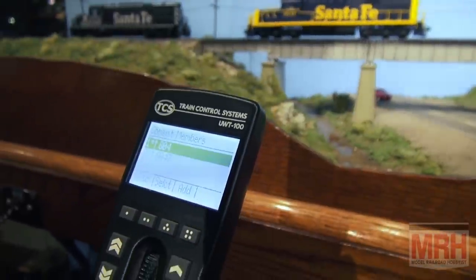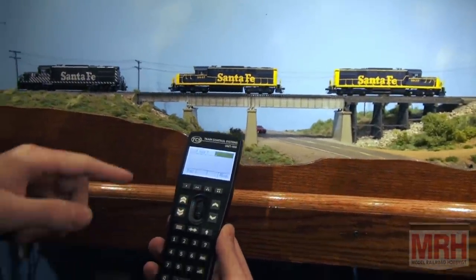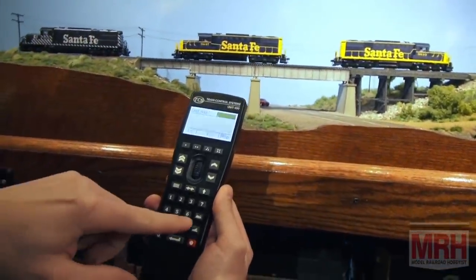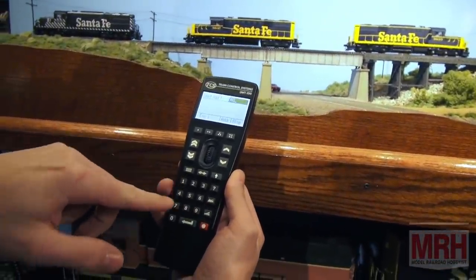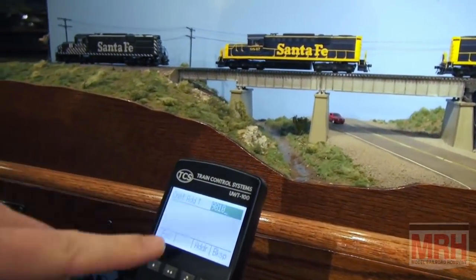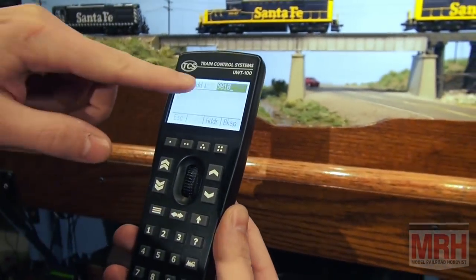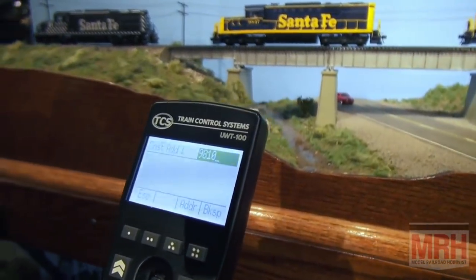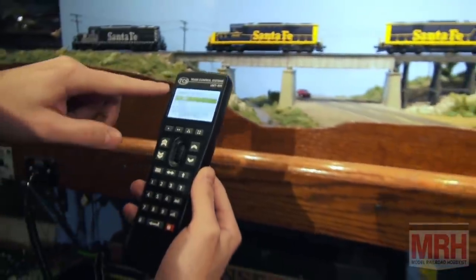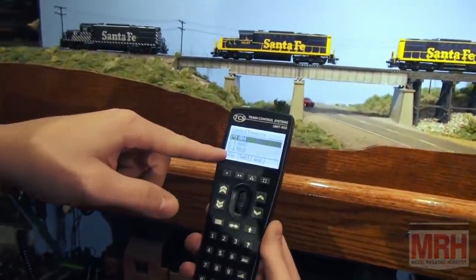But we're not done yet. We want to add the third unit to the consist, so I'm going to push the add button. And in this case, the locomotive's address is 9810, so I'll punch that in. And this locomotive is going to be operating in reverse, so I'll push the direction key and switch the direction to reverse. Now that I've done that, I'll push my enter button, and now I can see all three of my members as well as what directions they will operate in.